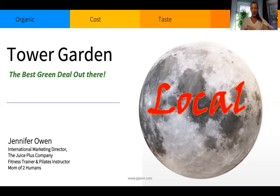I am sitting at our dinner table, and my kitchen is right here where we food prep and make dinner. So it literally is tower to table. And I'm really, really excited to share this with you because it's so, so simple.